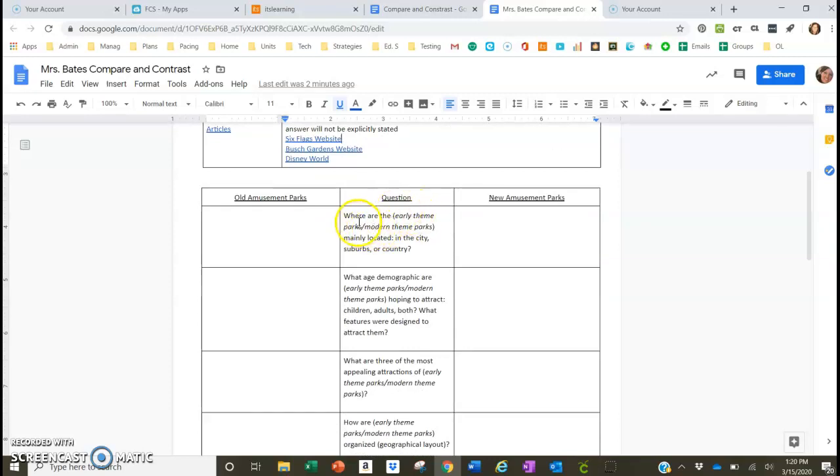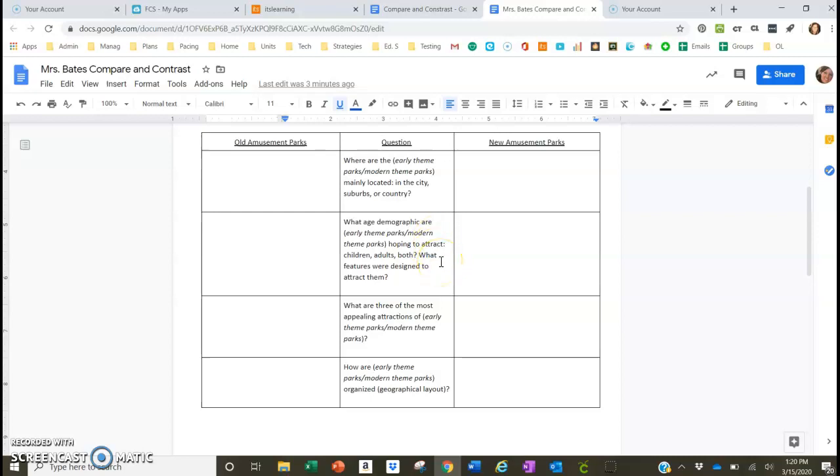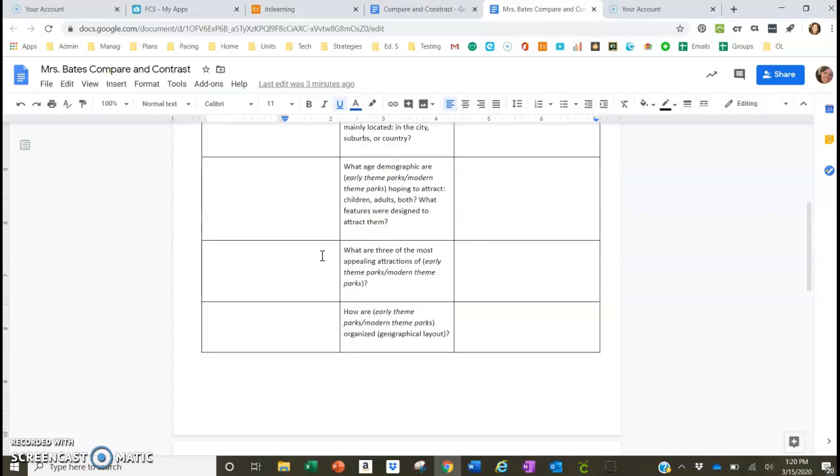All right, so the different questions. Where are either the old ones or the modern ones mainly located? Is it the city, the suburbs, or the country? What age demographic, which means like, is it kids, is it adults, is it some sort of combination? And then what specific features were designed to attract them? I will tell you, for the newer amusement parks, it's not really going to tell you that. You've got to see the types of people that you see in the pictures, and then if you've gone to these amusement parks, kind of think about it. But for the older ones, you'll be able to get that from the article and the video.